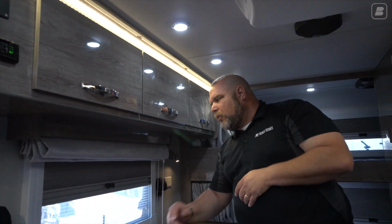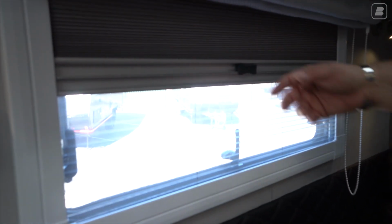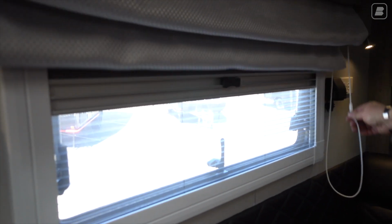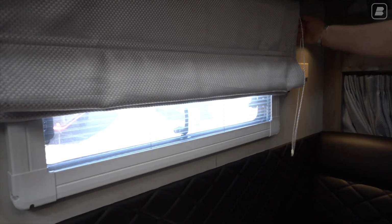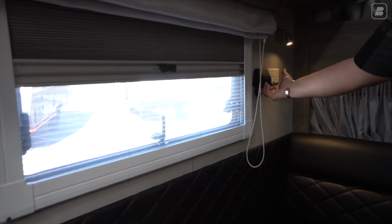Below that we have our window. Again, we have our bug screen and our privacy screen, so if it's nighttime and you still want to have your window open, you still have your shade, or your blinds I should say, not a shade, excuse me. You pull this down, that way you have blockage of the sun or the morning light, whatever's coming in.